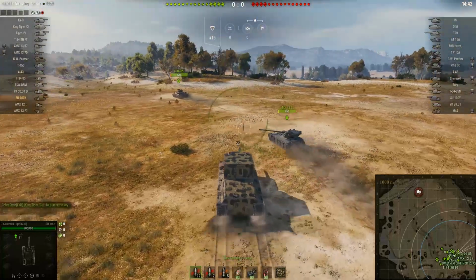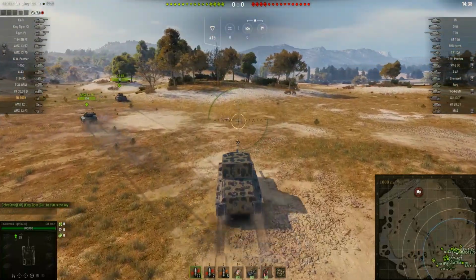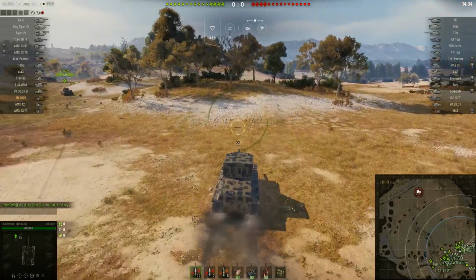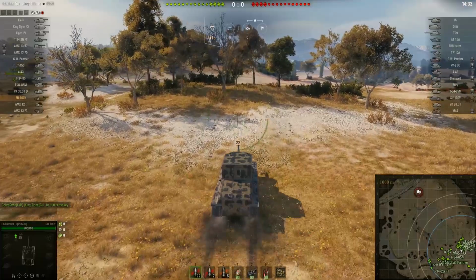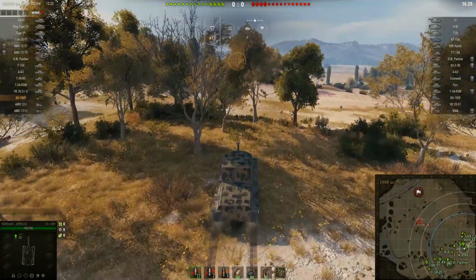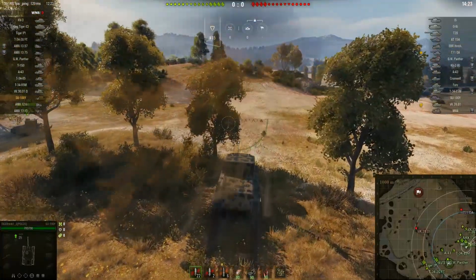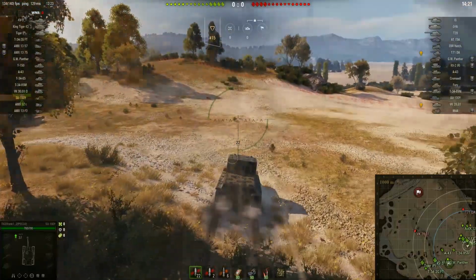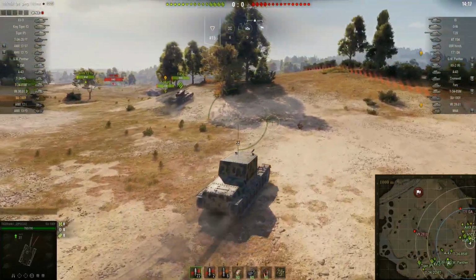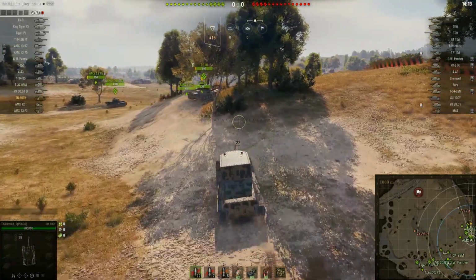Now, keep in mind, with 60mm of armor all around, this vehicle is going to be a main target of artillery. Coupled with the fact that you don't have a lot of HP and you're very large, it makes it the perfect artillery target, and they have 2 artillery pieces on their side. Keep that in mind. That is why staying in cover, being hidden, is so important with this vehicle.